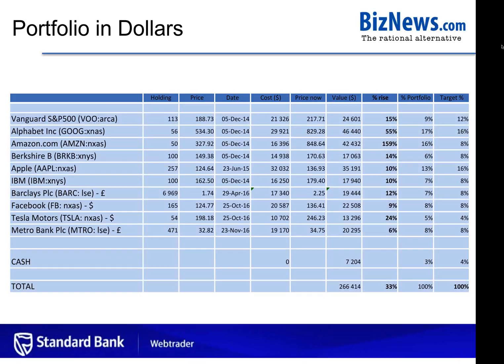The portfolio in dollars, as you can see, has risen by 33% since inception. Now we started this with $200,000 on the 5th of December 2014. As you can see, that 200,000 has now grown to 266,000 in dollars, and over that period, very easy to work it out, it's just over 2 years. The portfolio has gained by 28% annualized.